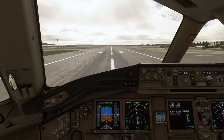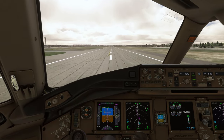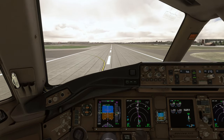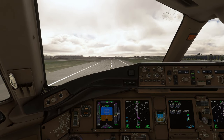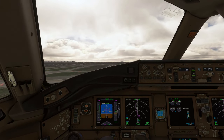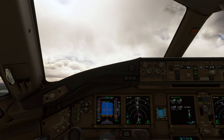KLM 202, turn right heading 210 degrees, speed 180 knots. Right heading 210, speed 180, KLM 202. Ryanair 42 Charlie, reduce speed 180 knots. 180 knots, Ryanair 42 Charlie. Speedbird 3 Alpha Mike, descent altitude 4,000 feet, QNH 1010. Descent altitude 4,000 feet, QNH 1010, 3 Alpha Mike.